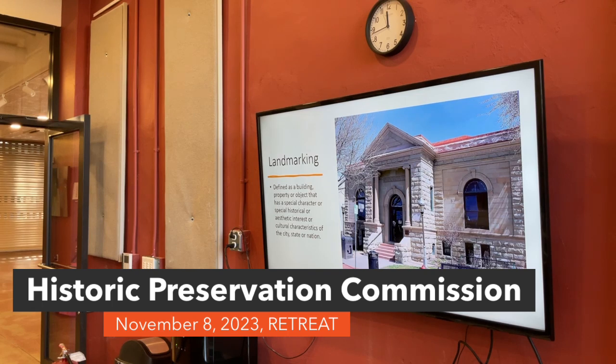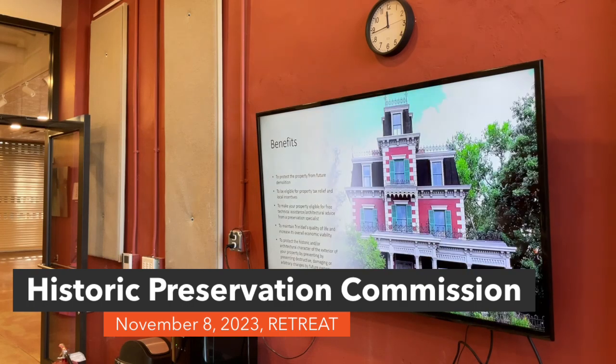But okay. So landmarking is defined as any building, property, or object that has a special character or special history or aesthetic interest or cultural characteristics of the city, state, or nation. So in our town, we have the beautiful library and our beautiful museum. I'm surprised that there aren't more buildings landmarked.